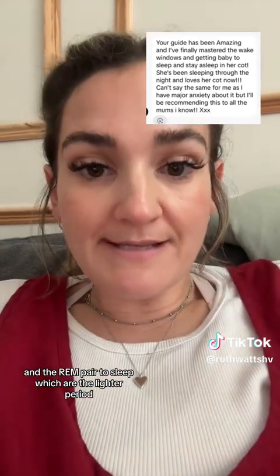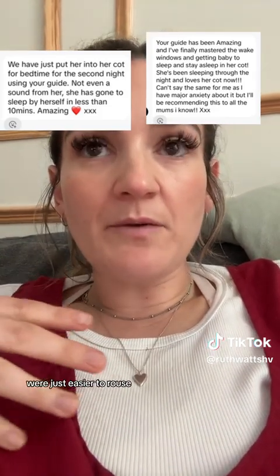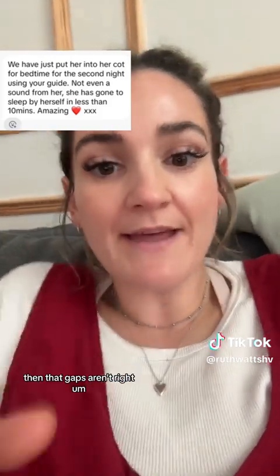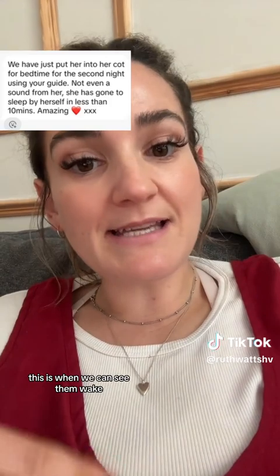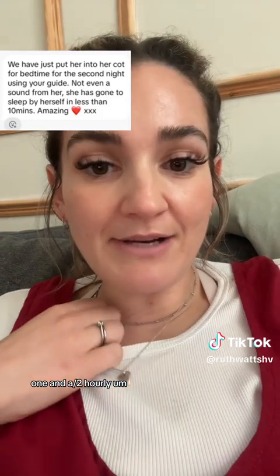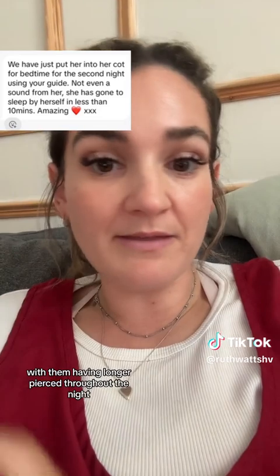And the REM periods of sleep, which are the lighter periods, which we typically tend to dream in, we're just easier to rouse. If their daytime sleep isn't quite right, their nap gaps aren't right, if their sleep pressure's not right, and potentially if they're unable to self-settle, this is when we can see them wake hourly, every 45 minutes, 1.5 hourly, and all you may need to do is some tweaks to help with them having longer periods throughout the night.